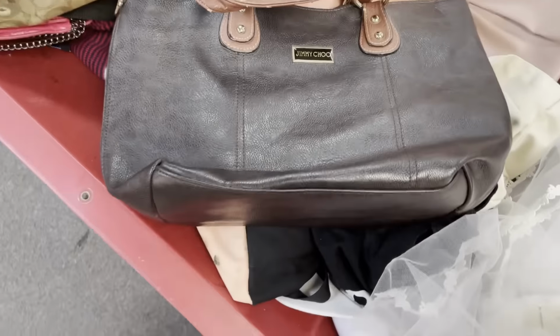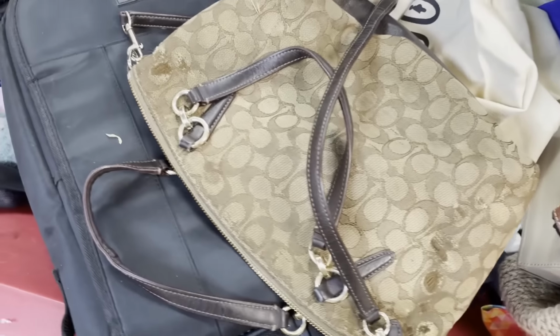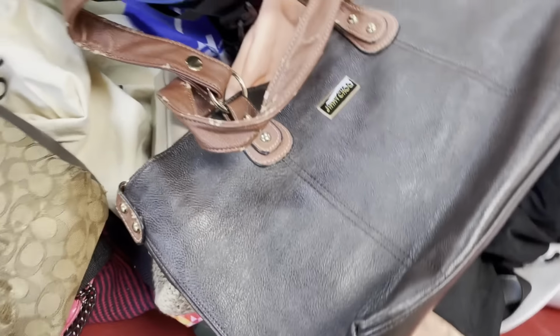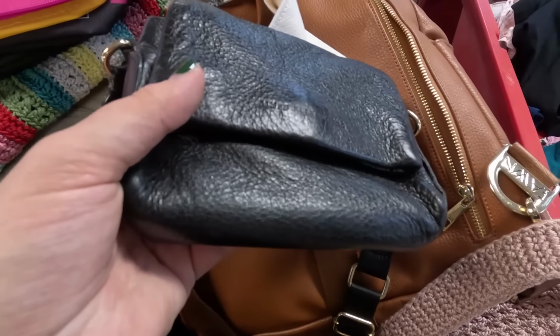I put that in my bag because I saw a Swarovski crystal little bag and I was like, okay, maybe there's something good in there. There wasn't. This is a Jimmy Choo bag, obviously fake. This Coach bag, also fake. And I'll talk a little bit more about how to tell something's real later on in the video, but the straps are peeling. It just wasn't very good looking.